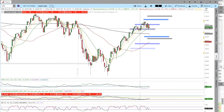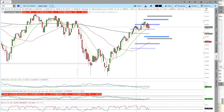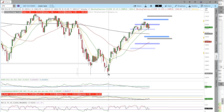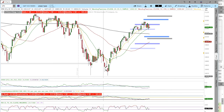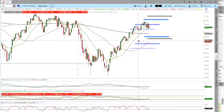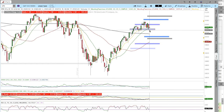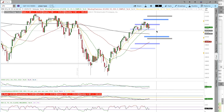What we see in here is a continuation of this sideways action. We talked yesterday a little bit about all of these overlapping candles that we're seeing, and we're just seeing a continuation of that for the time being. It looks like the market is just digesting some of the gains from this recent move up from early February or so, and it's just chopping about. There's no real clear direction here, and for the time being, it just seems like it's digesting the move, and we'll have to see over time whether it decides to resolve itself higher or lower.